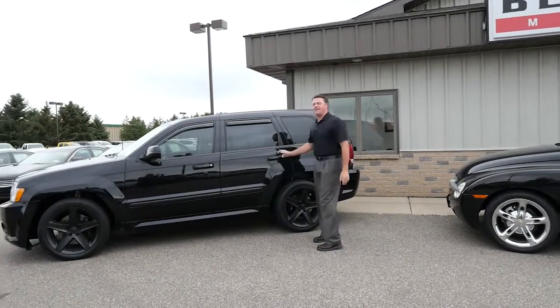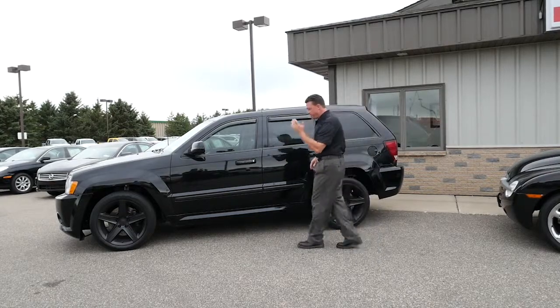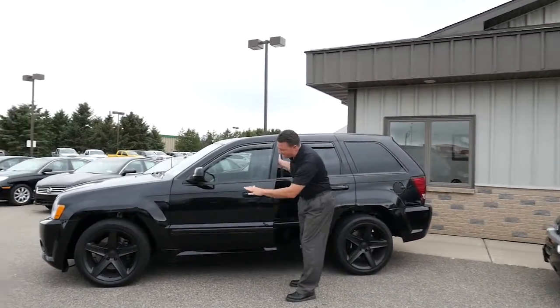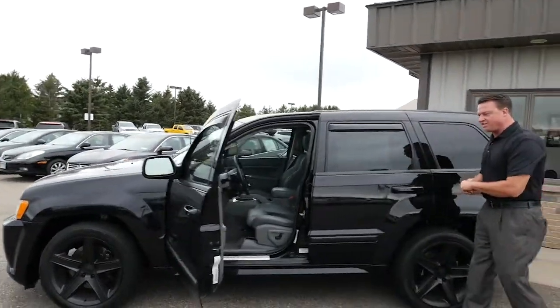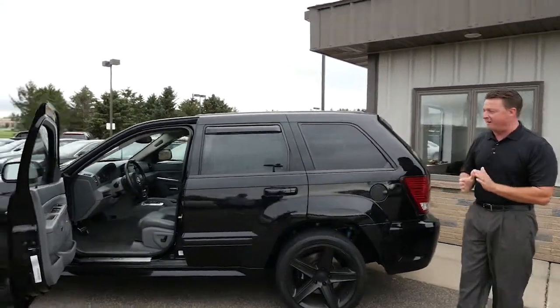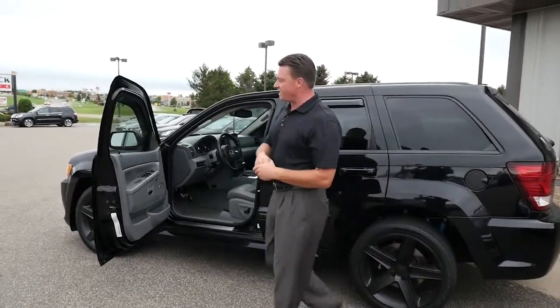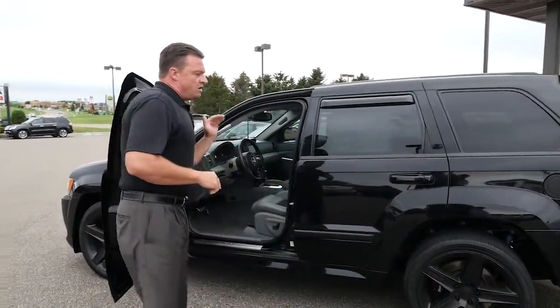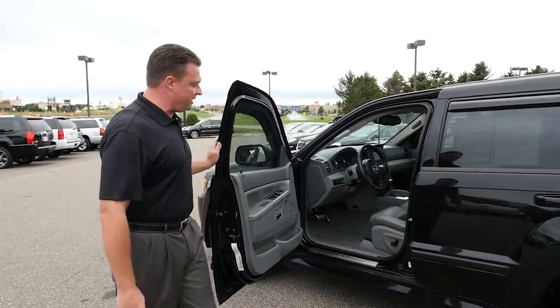2007 SRT8 Grand Cherokee, very, very nice car. If you can a little bit, I don't need you to move the camera, but you can see we got the black rims, Brembo brakes, gray leather interior, navigation. This thing is super loaded up. Now we don't talk price because I really want you to go to bedrockmotors.com, but when you do, check out the car, everything. This car is super nice, super clean.